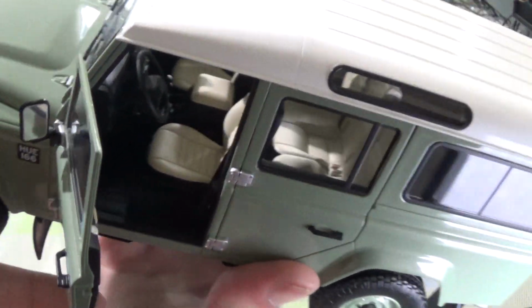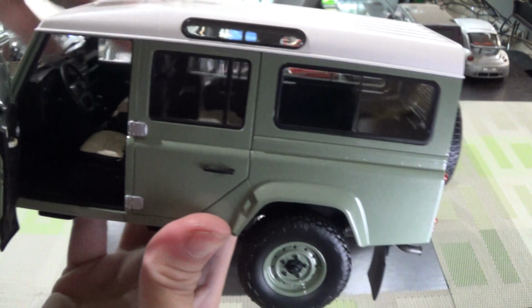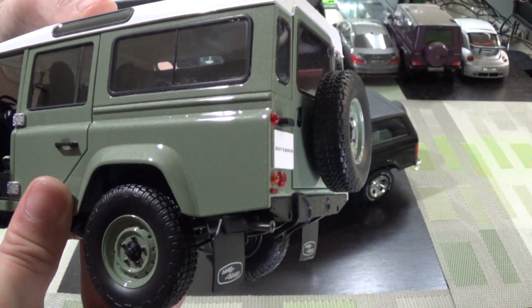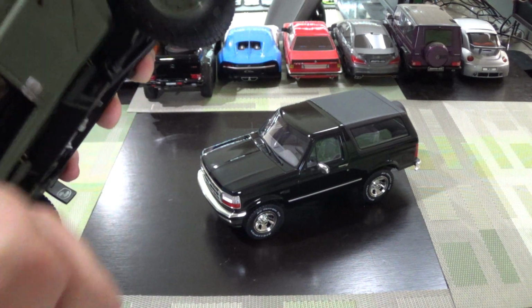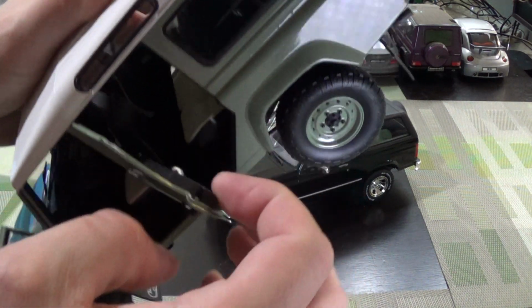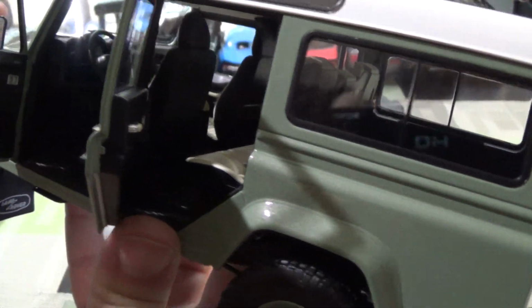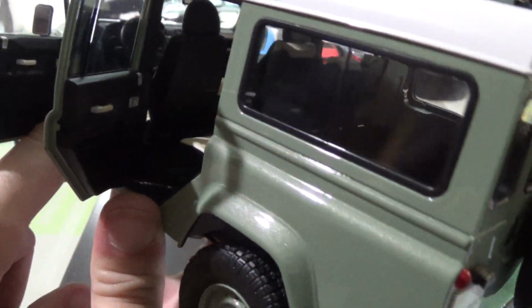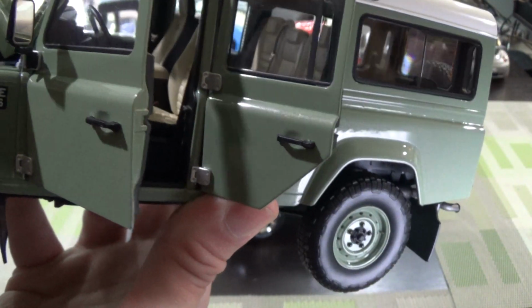Like I said, fully opening diecast. This is kind of what you used to expect from Auto Art. I think it's very good. I don't know if it's as good as the height of Auto Art, but it's good. You've got scale hinges. You don't have simulated carpeting because the real car has probably rubber floor mats like this. You've got scale hood hinges.